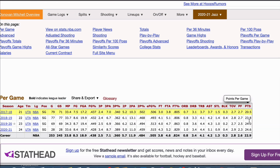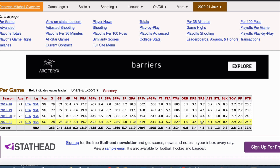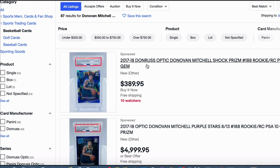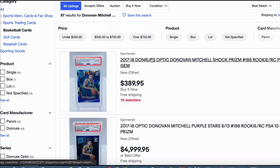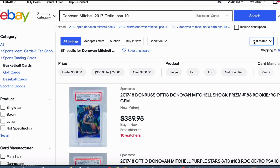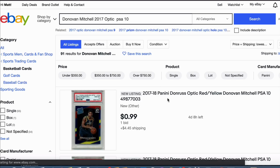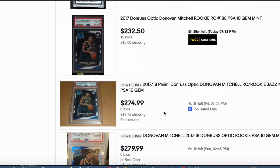24.6. He's nothing but put up points. 4.4 rebounds, 5.1 assists on the year, playing 33 minutes. He's the man. He's a really good player on the best team in basketball. Oh, this is Optic Shock for $38.95. Will you let me sort it? There we go. Let's go up here.